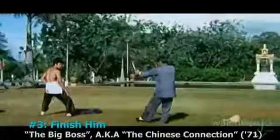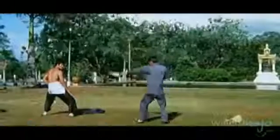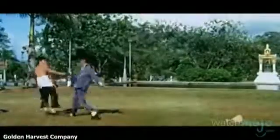Number 3, Finish Him, The Big Boss, aka The Chinese Connection. This classic sees Lee as a man who has sworn an oath of non-violence, but is forced to break that pledge in a big way. Specifically, to confront the man who murdered his family. Ultimately, Lee manages to win by deflecting a knife throw, before going Mortal Kombat and thrusting his fingers into his enemy's chest. Striking with every bit of energy he's got, he ultimately collapses in fatigue.